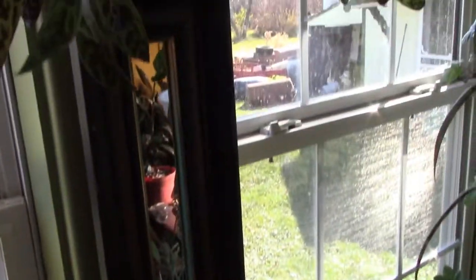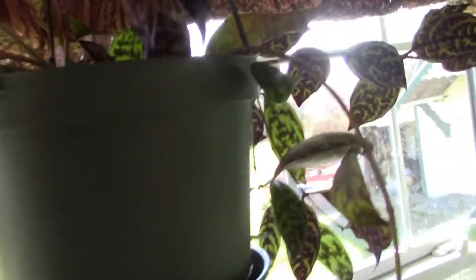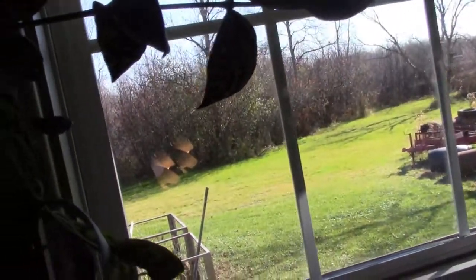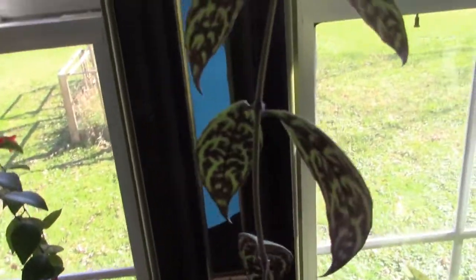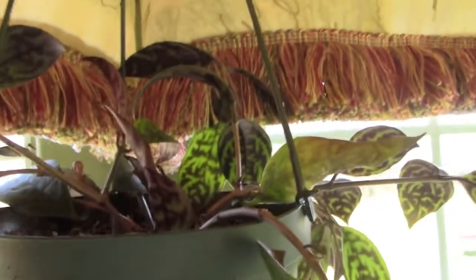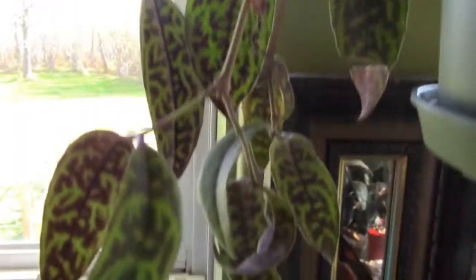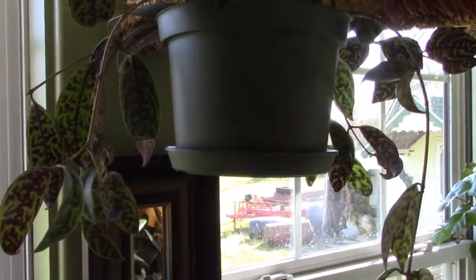And then I have this beautiful black pagoda lipstick plant. And I don't have any lipsticks on it, but look at how this has grown. This plant started out as a tiny little cutting from my friend Suzette. And it has really taken off this last couple months. And I am really anxious to see what it's going to do in the next few months. But it's so pretty. I absolutely love it. Alright.